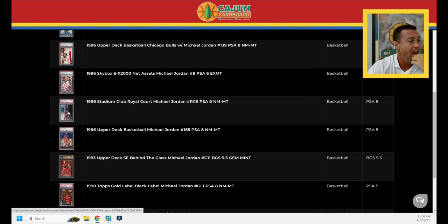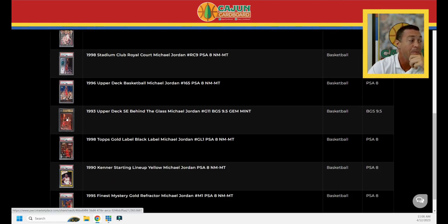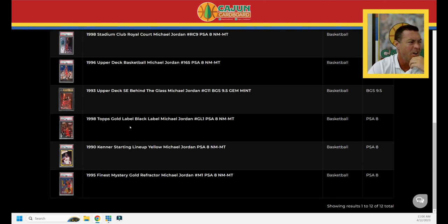The PSA 8-10 pairing is now complete for the Stadium Club Royal Court. The Behind the Glass, I decided to opt for the BGS 9.5 Mint Gem to avoid that massive premium for the PSA, where it jumped to $14,000 the first day of this year. The Black Label from Jake at 90s B-Ball Cards. A second duplicate copy of the Starting Lineup yellow, and then the weird mystery gold refractor, Finest Mystery, whatever it is. It is a mystery. In fact, it's labeled right. It's a mystery, all right.